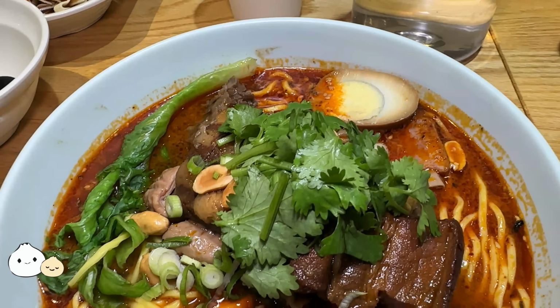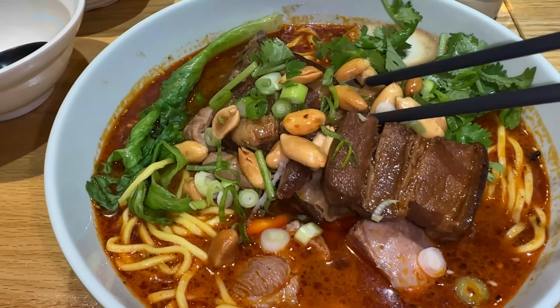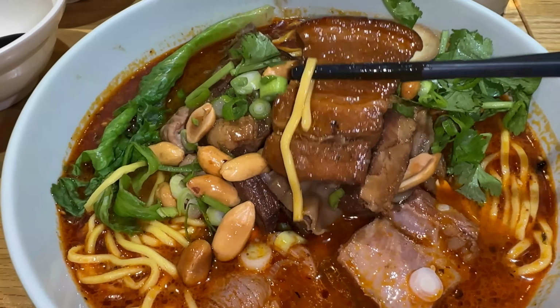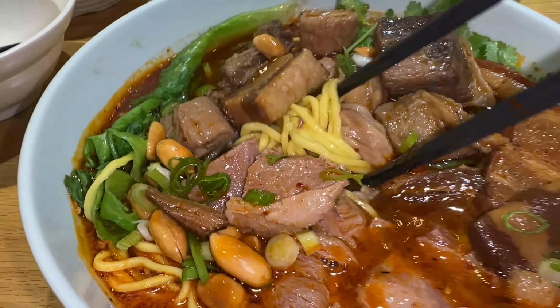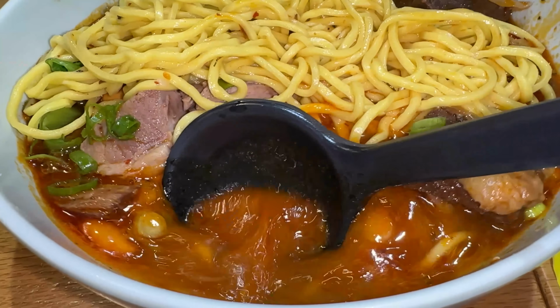Hey Noodle. This place actually has a very extensive noodle selection. There's cold noodles, there's dry noodles. I got a soup noodle, and this is their meat lovers noodle. So there's different cuts of meat in here. There's some brisket, giant pieces of pork belly, and also intestines. You can adjust your noodle type. I got egg noodles. You can also get potato or rice. Adjust your spice level.